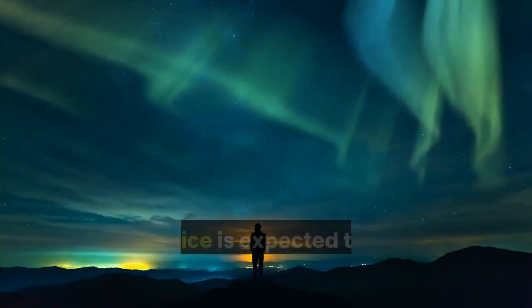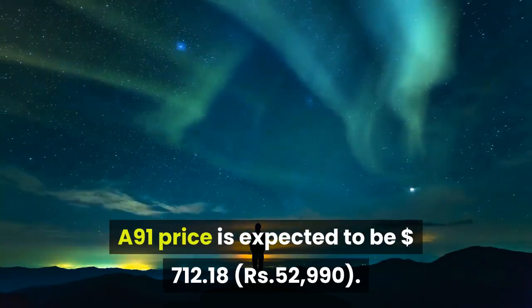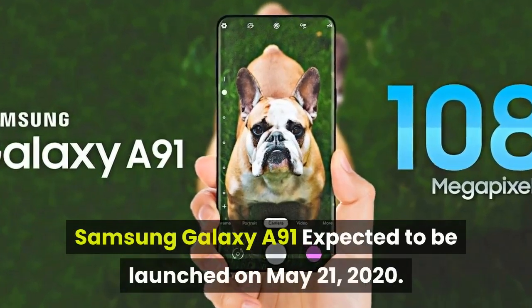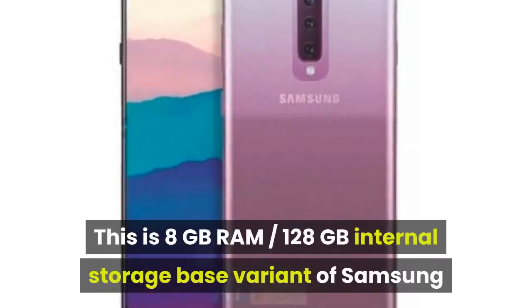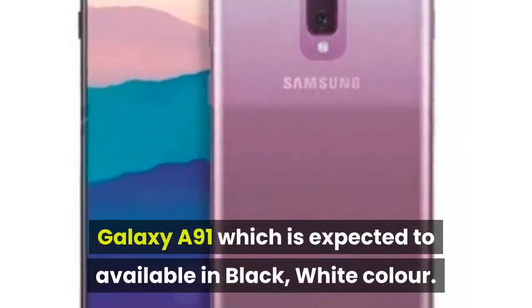Samsung Galaxy A91 price. Samsung Galaxy A91 price is expected to be $712.18, 52,990 rupees. Samsung Galaxy A91 is expected to be launched on May 21, 2020. This is the 8 GB RAM, 128 GB internal storage base variant of Samsung Galaxy A91, which is expected to be available in black and white colors.